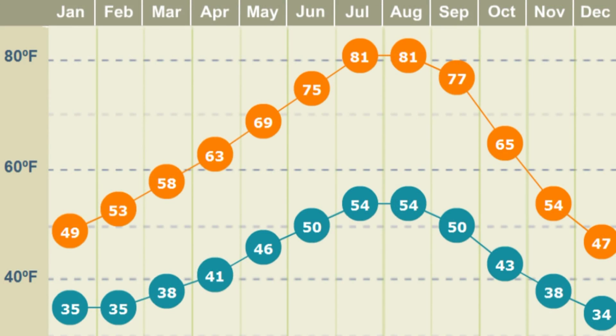So looking at this chart, you can see that we don't start to see 70-degree temperatures until around the end of May or June. And this can be troublesome to those beekeepers that are trying to raise queens, because I've been told that queens don't fly to mate until the temperature exceeds 70 degrees.